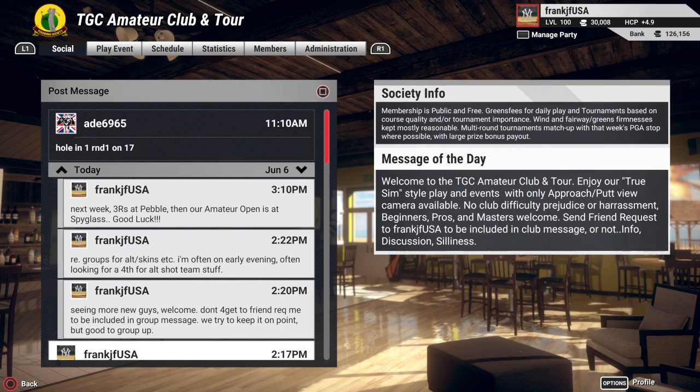Okay. And so, you come to my club, it's public and free green fees. It tells you what the green fees and the costs are going to be. It tells you I kept most of the extremes on extreme, like wind and fairway and green firmness. I try not to use the outer limits. It tells you that I try to match up with where the PGA is playing that particular week for the big four rounder. It tells you that we're playing a true sim style here with only the approach and putt camera view available. And it also tells you to use whatever clubs you want. No one's going to bust your balls. It tells you everything. It tells you to send me a friend request if you want to be included in the club message board and stuff. That's all.